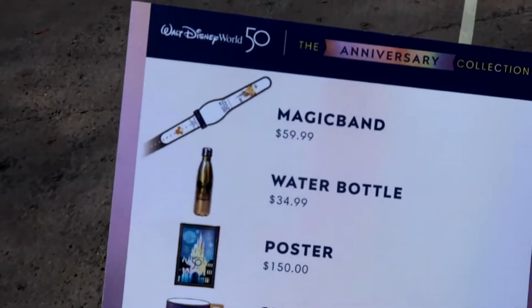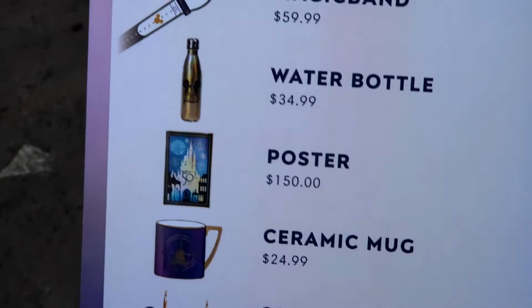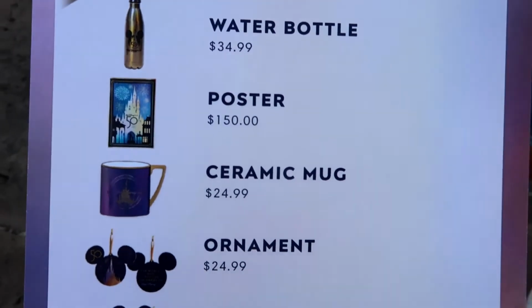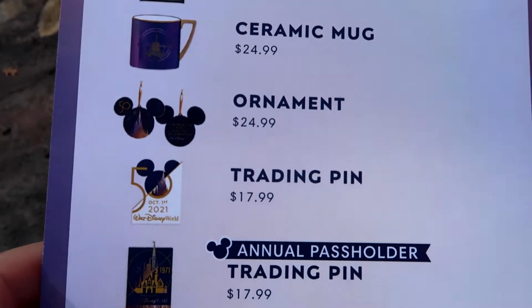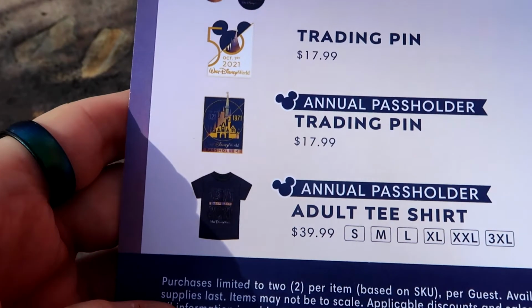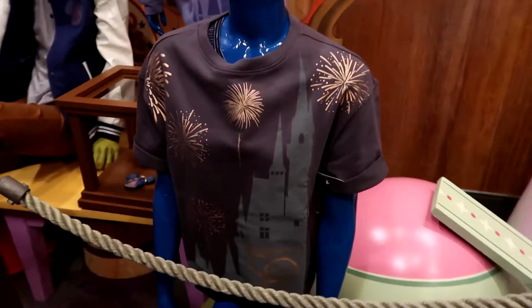And then the other side, we have a Magic Band. It's more pricey than the normal Magic Band. I don't know why. We haven't seen it yet, but I'm assuming because it's day of. Water bottle, poster, which looks very similar to the one that was on Shop Disney, so I'm not sure what's different about this one. But then there's a mug, an ornament, two pins, one's a Passholder exclusive, as well as a Passholder exclusive shirt. It's a little hard to see out here, but I'll try to show it inside as long as it's not too chaotic in there. Here's a look at the merchandise in person.